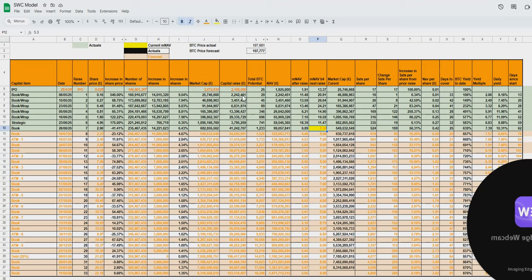For example, let's take one of these. Up here, it was trading at almost 47 million pounds. But at that point in time, it had just over 2 million pounds in actual net assets, which is effectively the cash and the Bitcoin pile. So it was trading at a 20 times multiple. At that point, what was the days to cover? 33 days. That's a historic metric.